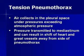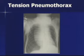Tension pneumothorax is when the air collects in the pleural space under pressures exceeding atmospheric pressure. This pressure is transmitted to the mediastinum and can result in the shift of the heart and the great vessels away from the side of the pneumothorax. As you can see, this is a picture of a tension pneumothorax. And this is somebody who has a large pneumothorax in the right chest, and you can see how the heart and the structures are shifted way over to the left.